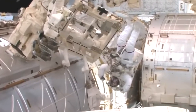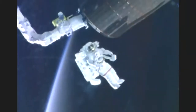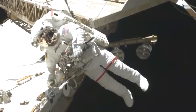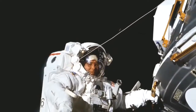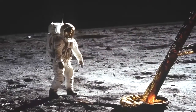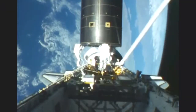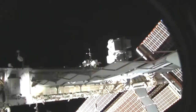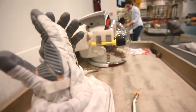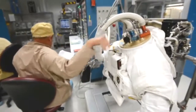Extravehicular activity, or EVA. There may be no greater image that represents human exploration than that of an astronaut in a spacesuit, a spaceship for one that allows them to survive and work in the harshest of environments. Throughout the history of spaceflight, EVA has time and again proven its value and has become essential to space exploration. Behind every EVA is a team of professionals who tend to every detail of the spacewalk, ensuring mission success.